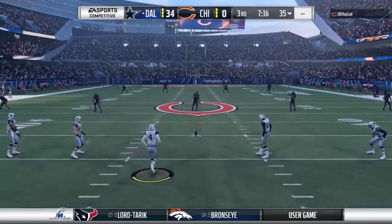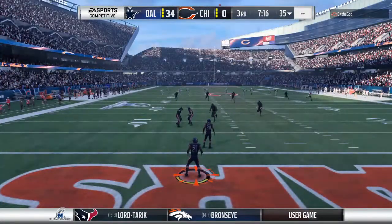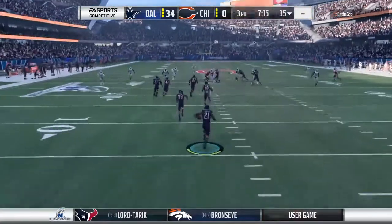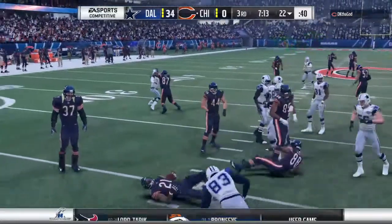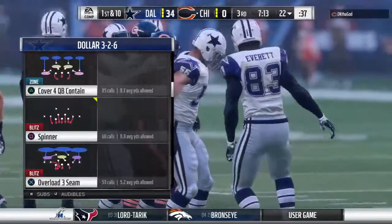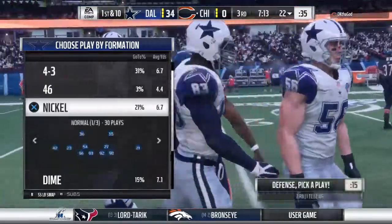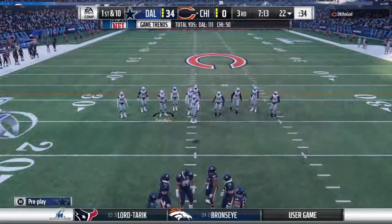Here's Parkey now, set to kick it away. This is fielded a couple yards deep. And he's up past the 20 to the 22-yard line. And now Chicago getting ready to go as they take the field. They are right now just ice cold. I mean, they have struggled big time in this game, and they're getting blown out.